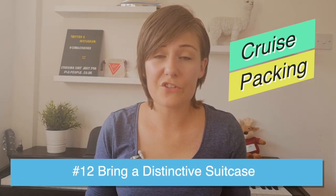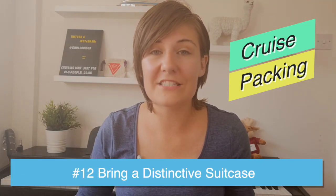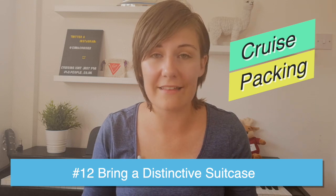Number 12, choose your suitcase well and make sure it's distinctive so that you can find it. Cruise ships are huge and sometimes they'll have 5,000-6,000 guests on board and they all have at least one suitcase. So make sure your suitcase is bright red, or it has a cool strap, or a giant picture of your face on it. Just make sure there's something about it that you'll be able to identify. Don't get a normal black suitcase, because you'll be there forever when you try and disembark trying to find it.